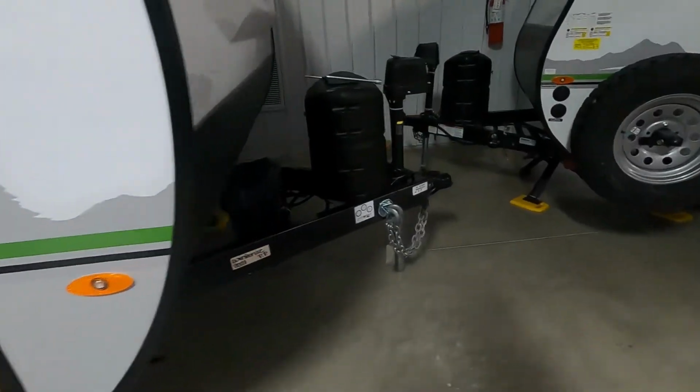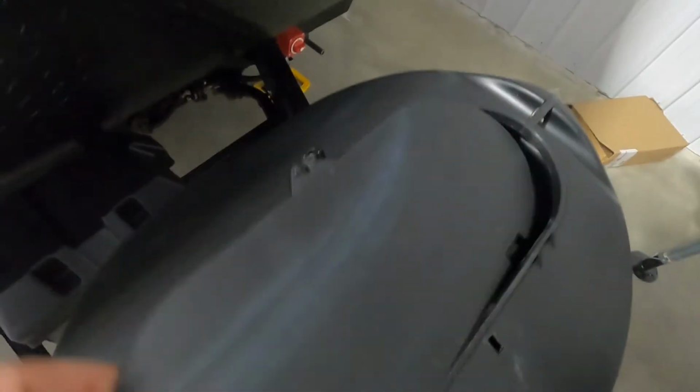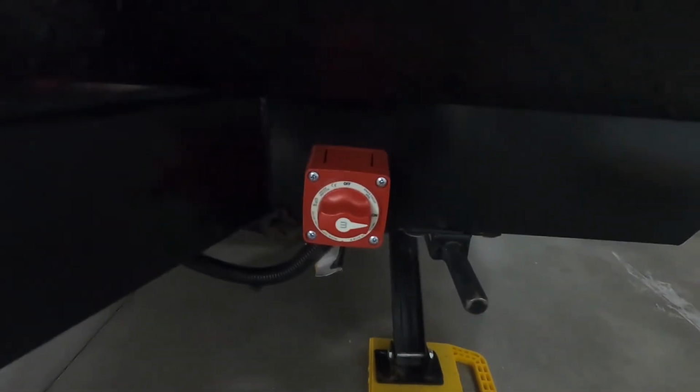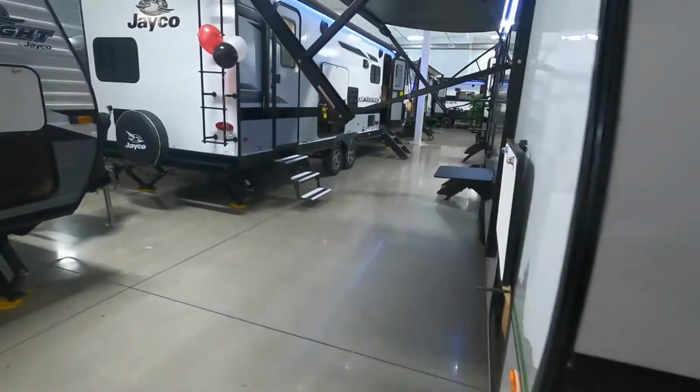Continuing around to the front, easy access to the top of your propane here. And lastly, your battery disconnect. This will disconnect all the battery power to the unit. That'll become important later when I talk about your carbon monoxide propane detector. That about covers everything out here. Let's go take a look on the inside.